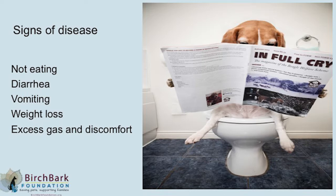I didn't partially do beagles, but apparently they're in a lot of the pictures. Jamie, hopefully you can appreciate that. And I like that it's the magazine of Beagle Welfare Scheme.